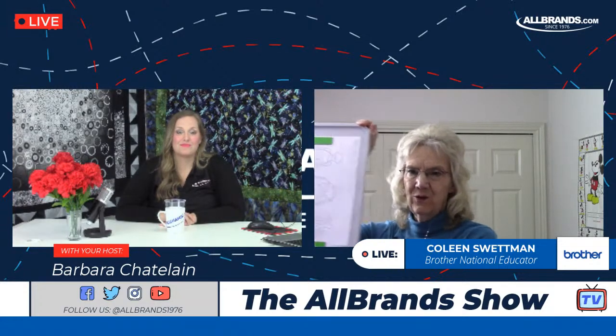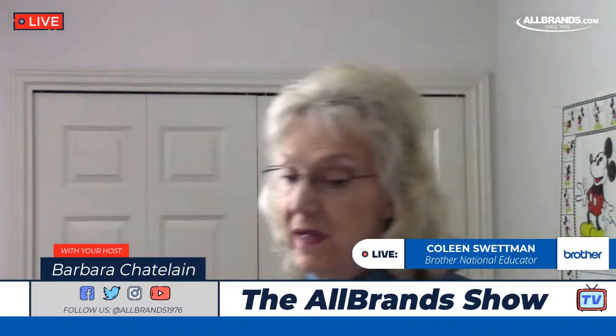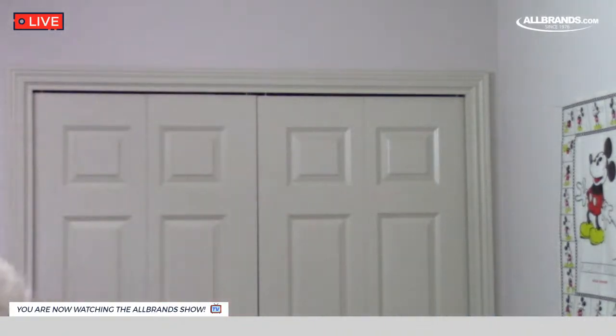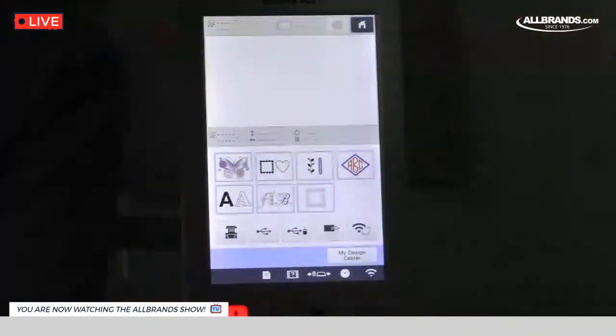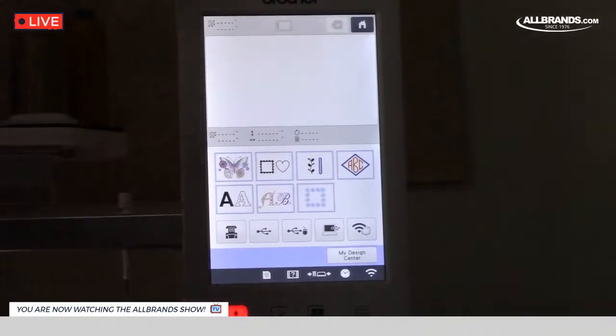So here is what we're going to do now. This is the scan mat for the PR. So, of course, it mounts a little differently, and we're just going to come right over here and touch that camera for just a second while I get this attached. And this one has a little trick to it, and I'll tell you what the secret is. I promised him some secrets, didn't I?